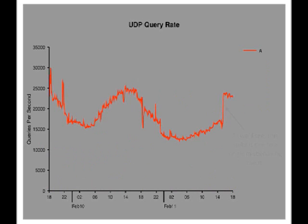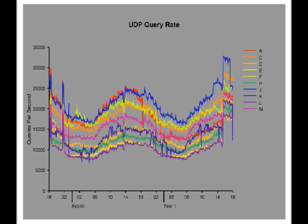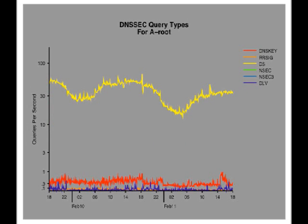This is the overall UDP query rate for A root. And the only thing that looks a little bit strange is over here on the right side, there's this spike. But as these other graphs show, this is really just due to a single client that went a little bit crazy. And you can see that it happened on all of the root server instances, not just A. They all got hit with this load. This graph looks very similar to the one for L. This is the query types, the DNSSEC query types.